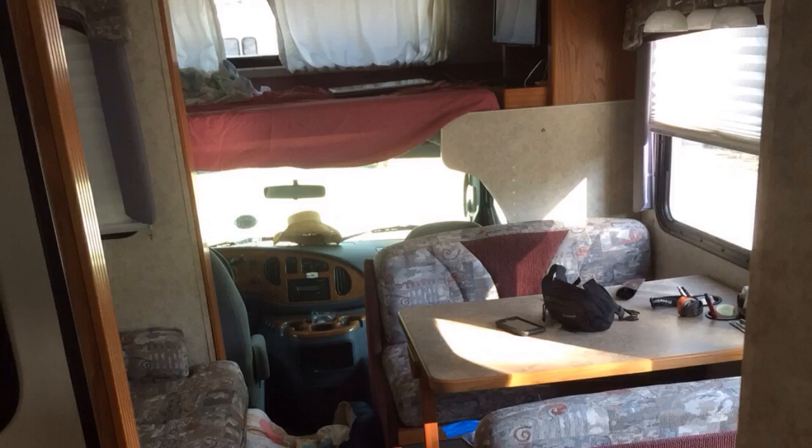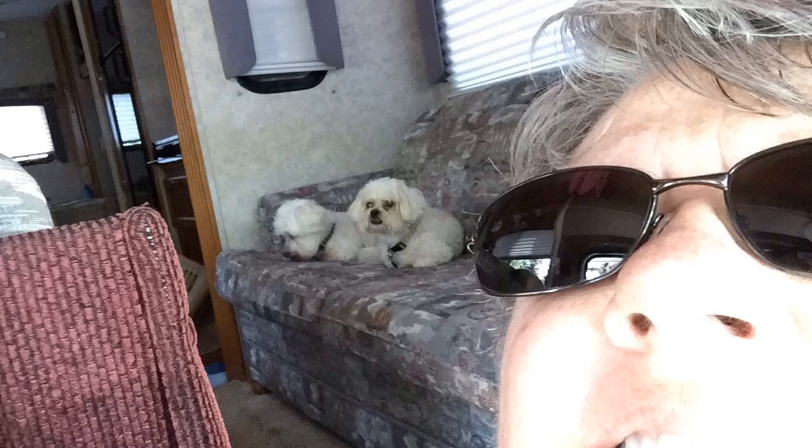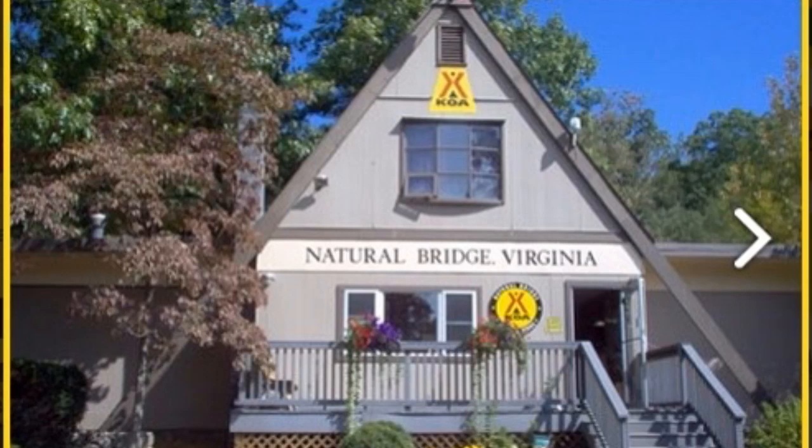So here we are. This morning. We were getting ready to go. Do you notice how the sofa is pulled up? That the slide-in has been moved up, and you just push a button for that. All you do, I'm serious, all you do is push a button, and it slides in and out. Amazing. And there we are on the road again.